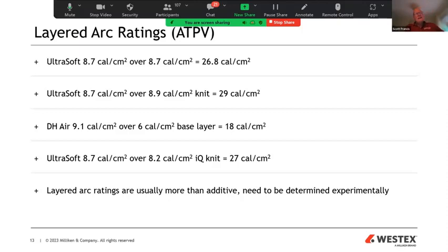So again, where do you get that information? Get it from fabric manufacturers like Westex or our competitors, Techasafe and Glenguard. Or if you're using multiple fabrics, your service provider like Tyndale, or whoever supplied you the garments, might be able to provide you with layered arc rating data. I know Tyndale has a lot of information out there because they handle a lot of the utilities.